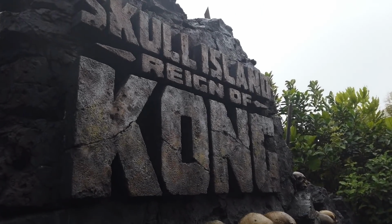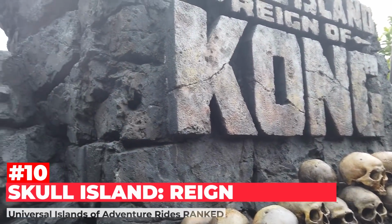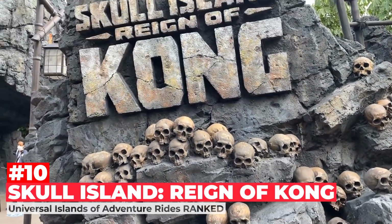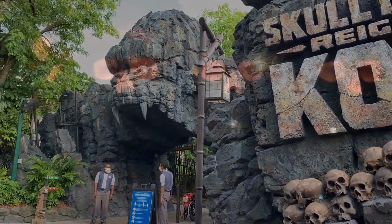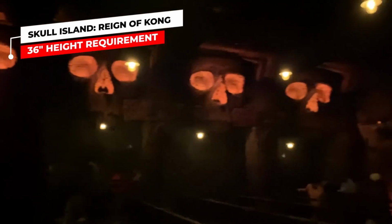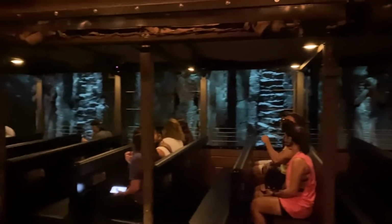We've made it to the top 10, people, and kicking it off in gigantic proportions with Skull Island: Reign of Kong. This is the new King Kong attraction that opened. Maybe you remember Kongfrontation, which was an opening day attraction at Universal, but now we've got Reign of Kong here at Islands of Adventure. This is one of those bus-style attractions similar to Fast and Furious Supercharged, where you're going to go on an adventure, on a tour, but things may go a little wrong. It's really cool at first because there are these big gates and you hear it going Kong, Kong, Kong. Then it becomes a simulator attraction with 3D goggles.